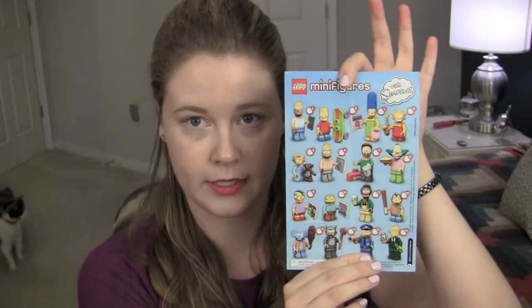In case you don't know, each of these bags has a total of 16 minifigures. I'll show you. They come with this little sheet that shows you everything. And these were all Simpsons characters. So you can see like that. And you don't know which one you're getting. You can kind of try to feel inside the bag, but it's really hard. And I just kind of hoped that I wasn't getting any duplicates.